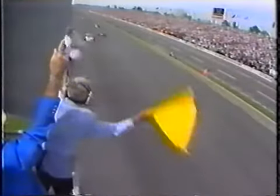From IMSA, it was on to Indy cars. And this year, Fittipaldi saw one driver, Al Unser Jr., between him and Indy immortality. After surviving this late race crash, Emerson Fittipaldi piloted his Patrick Racing entry across the line to capture his first Indianapolis 500.